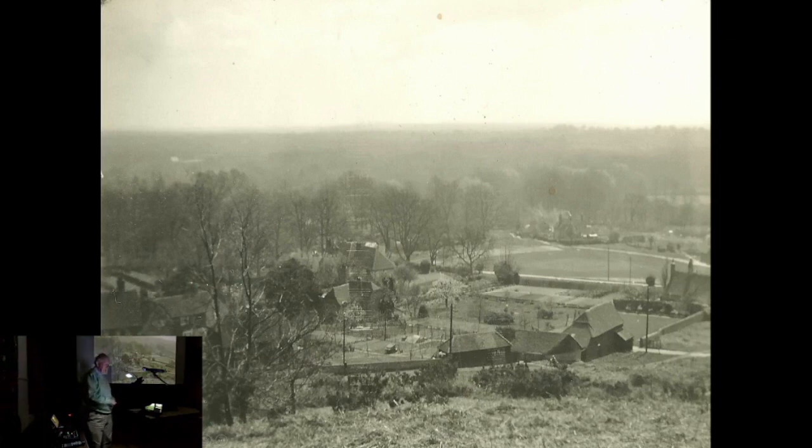This photo was taken by my father in April 1934. On the right, we see the village shop with its smoking bread oven chimney.